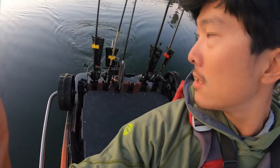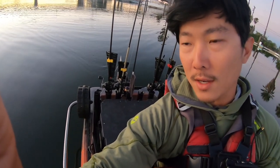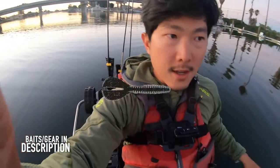One nice thing about summer fishing, especially the Delta, at least for me, is less rods, which typically means a little more efficiency. You can see today we've only got 5 rods on deck. These are my summer choices, I guess you could say. We got a popper, a frog, a drop shot, a chatterbait, and then a punch bait. So that's what we got today.